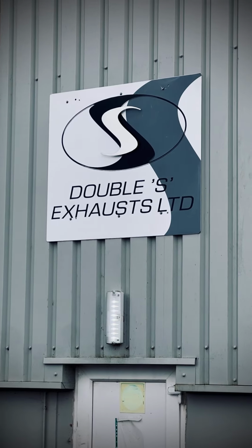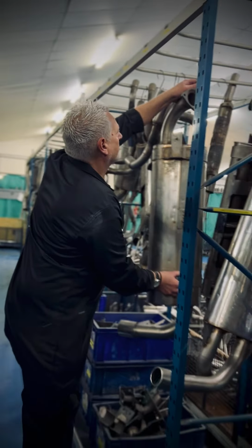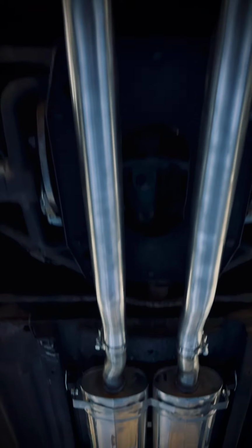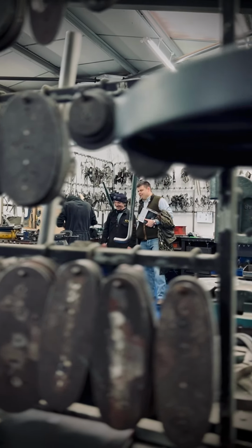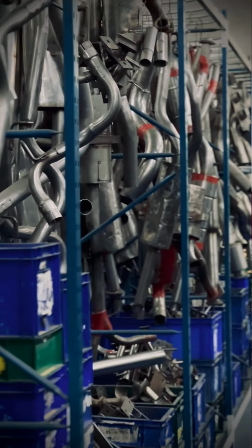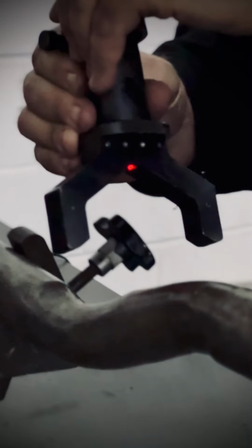The history of Double S Exhausts is that we've been going for 55 years as of this year. In those years, we've manufactured exhaust systems, water pipes, fuel pipes, from anything for an MGB right up to a huge aircraft tow you'd see at Heathrow Airport. Everything is manufactured to jigs and patterns, and those jigs and patterns are double, triple tested before we actually release a product to the general public.